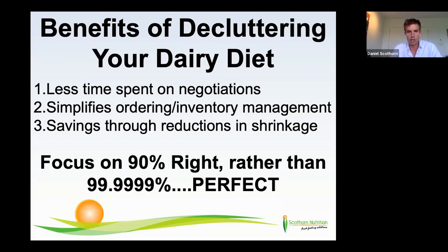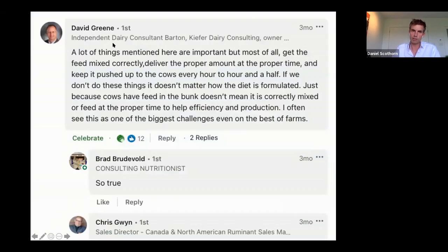What I mean by decluttering is maybe it's not a big step that you want to do, but instead of using, say, five proteins on your farm, maybe going down to three or four. Instead of using two forms of starch, maybe consider going to one if the price or the reasons are right. And the final thing is, at times like this when everything costs a lot, instead of trying to make your diet 95% perfect or 99% perfect, why not consider making it 90% right and focusing on all the other things, for example, what David Green just mentioned, and all the things that were mentioned in the chat window today about things that you have control over.